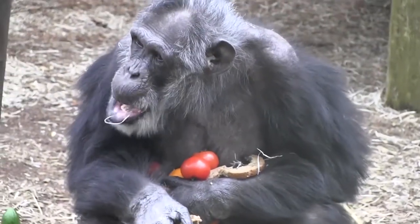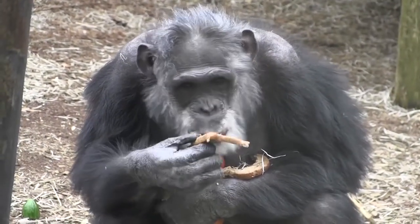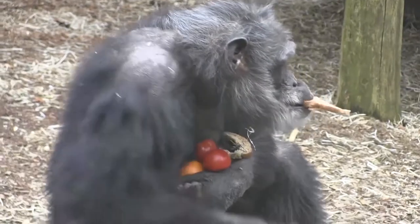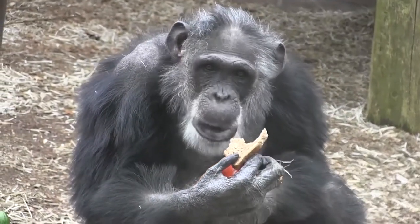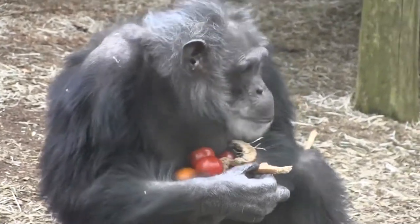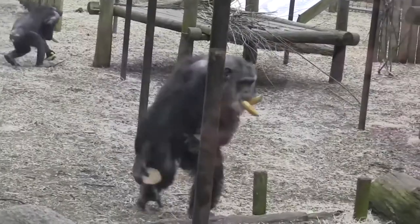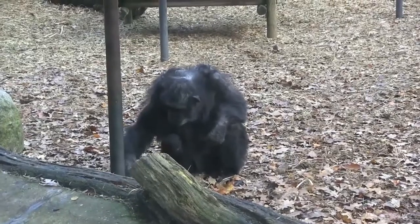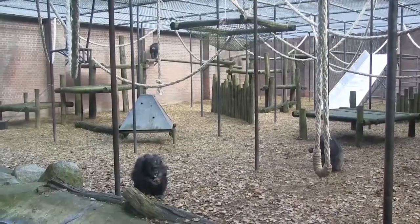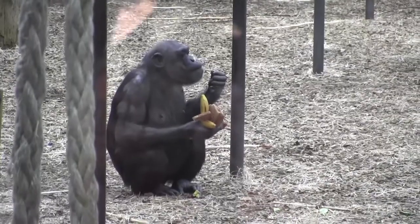The oldest monkey gets most of the food. Bread and tomatoes. Together, all the chimpanzees are looking for food. There is more! Enjoy the meal!